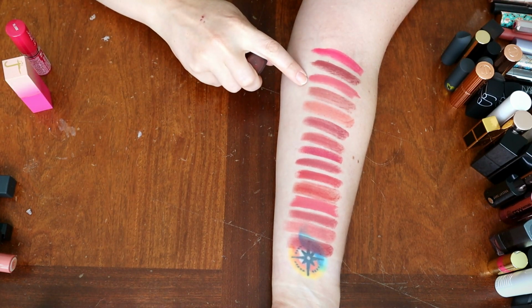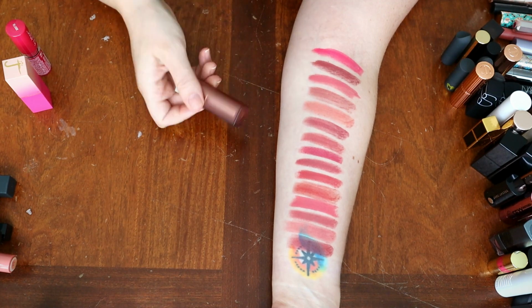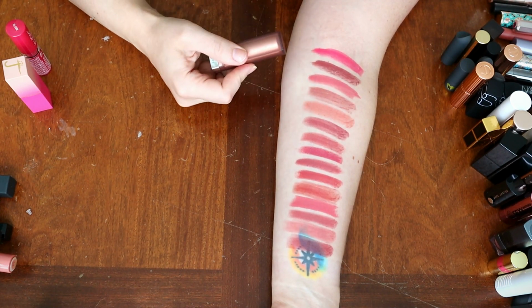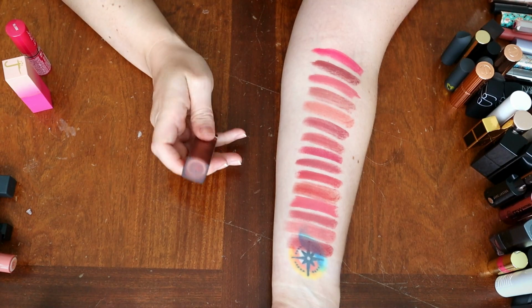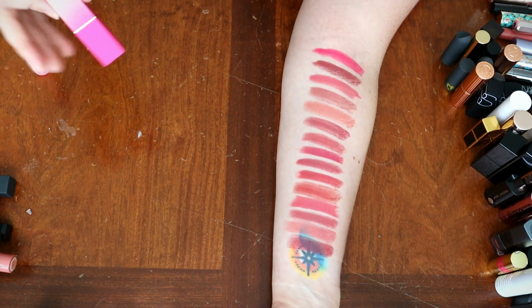Unfortunately, I am gonna go ahead and get rid of this here. This is Almond Rose from Maybelline. I love Maybelline lipsticks, you guys know that, but again, I can't keep everything that's exactly the same, and I know that this is an older product in my collection, so I am gonna go ahead and declutter that one.